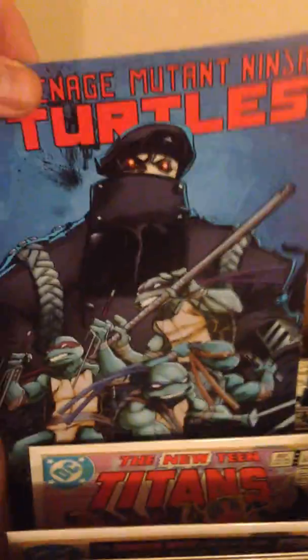Oh, Turtles. Got a bunch of Turtles comics in here. These ones aren't bagged and boarded yet, but still pretty dope. These newer IDW's, Casey Jones.